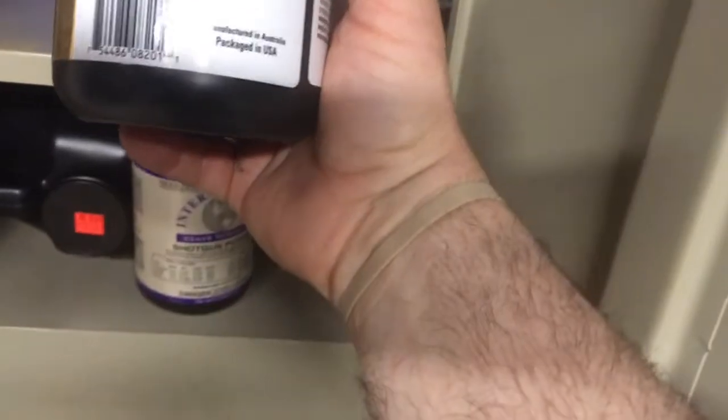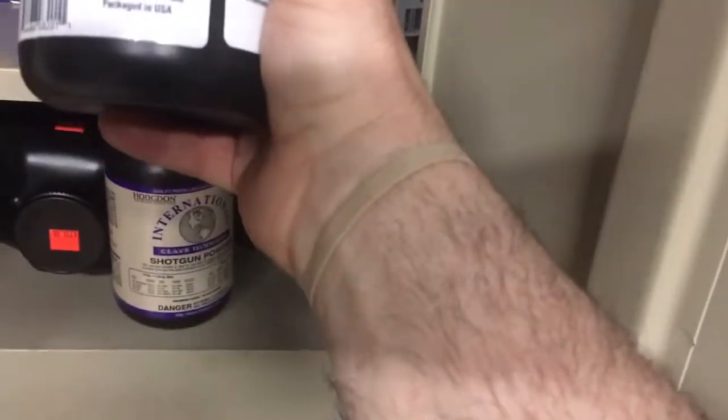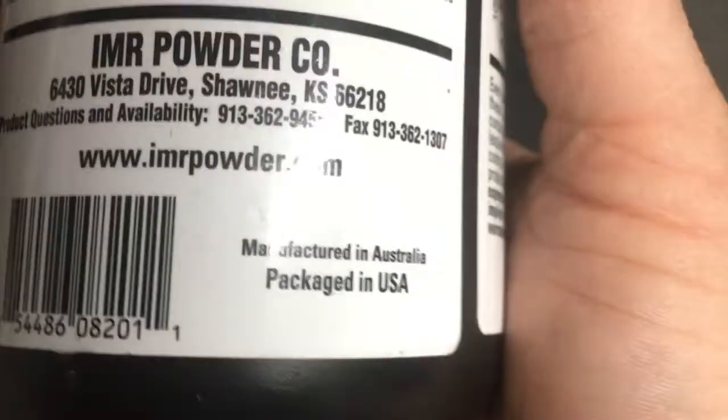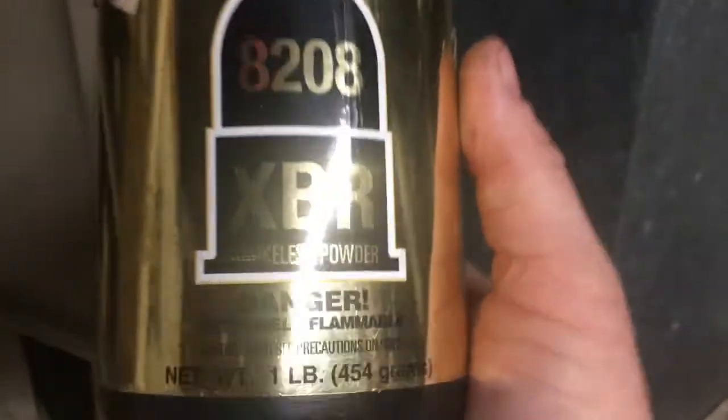Alright, what else do we have different here? This is made in Australia. Made in Australia, packed in the USA. So IRMR gets this by the train load and then puts it in the bottles. $2.96 we already know. What about tack? Ramshot tack. This stuff works pretty good in 223.